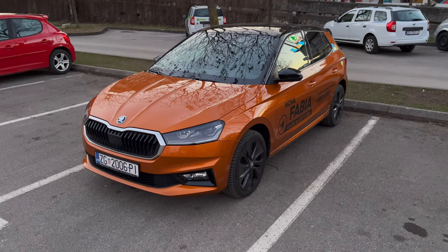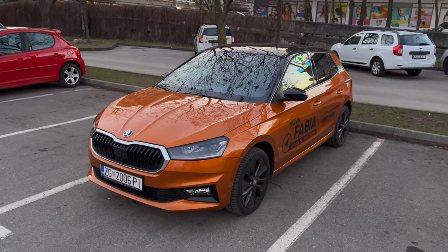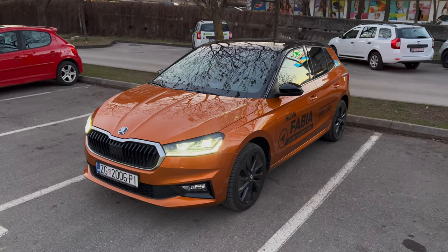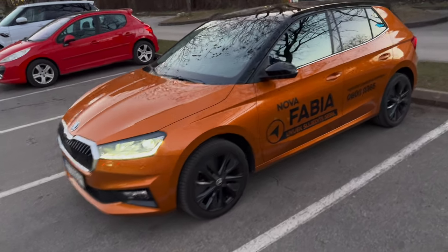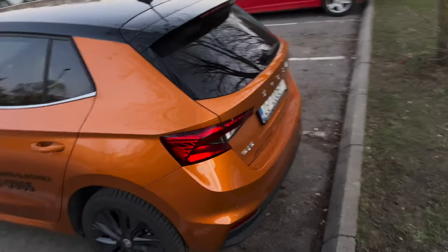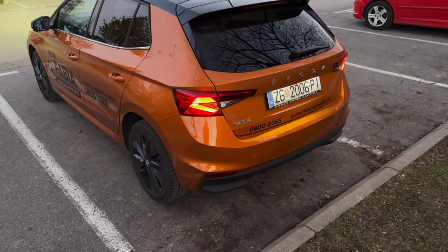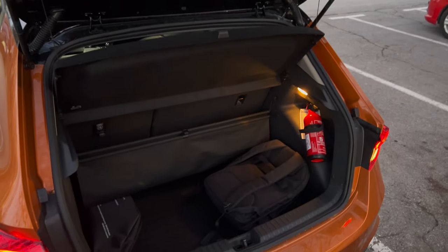So here's a little night preview of the Fabia. Well, it's actually sunset, not night, but close enough because I'm limited with the time. You can see the front lights, they're actually more cold white in person, rather than on the camera. It gives it a little kind of green tone. And this is the rear. And to show you the cargo, that's the illumination. Rear illumination, white LEDs.